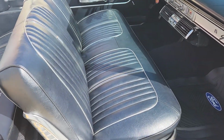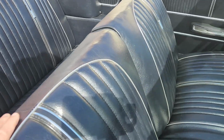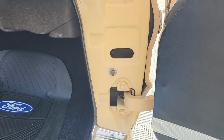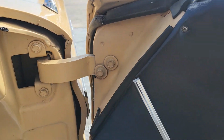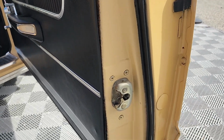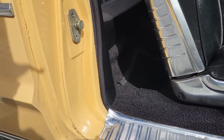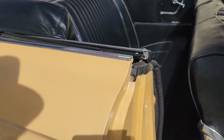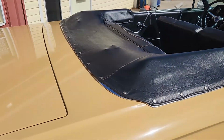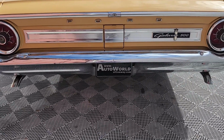Interior and carpet appear to be new, or not used at all, maybe new 15 years ago. It's a pretty nice restoration. A car that I wouldn't be afraid to drive several hundred miles in a day and be comfortable the entire time. So a little bit of extra rumble to the exhaust at 390.